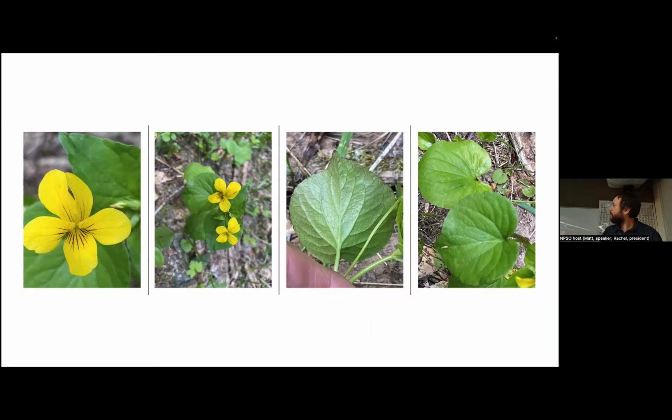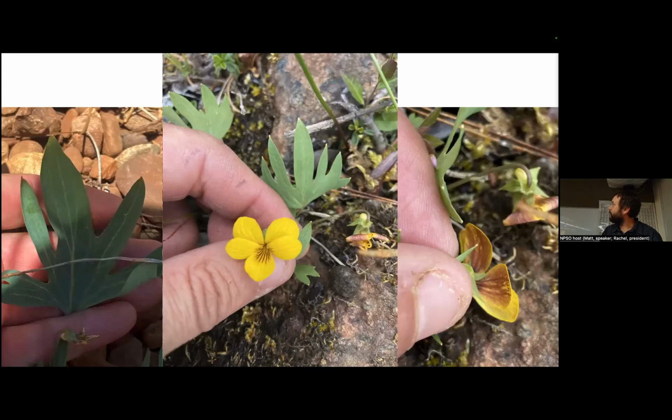Oftentimes the largest petal is right at the bottom of the flower there. I love the markings for the pollinators. This is the Shelton's violet. This one is out by Mountain.